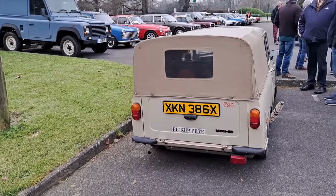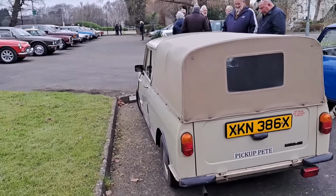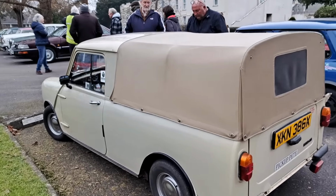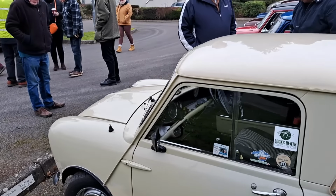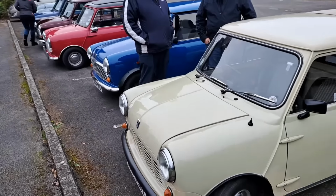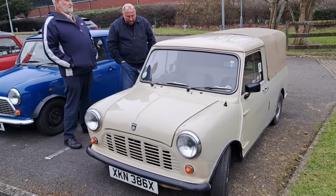And of course, the very late Mini pickup is here. It wouldn't be an event in this area without it. And actually we get a chance to inspect it in daylight, unlike the other day at Loxheath. And continuing attempts are made to try to keep the rust at bay, which is a big problem on classic minis.